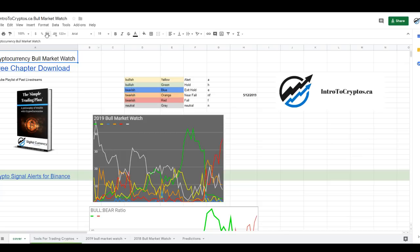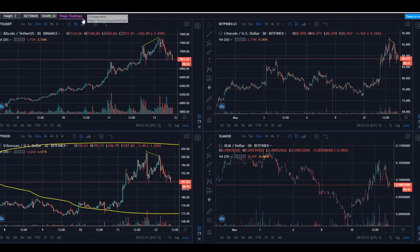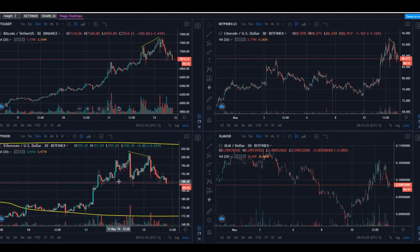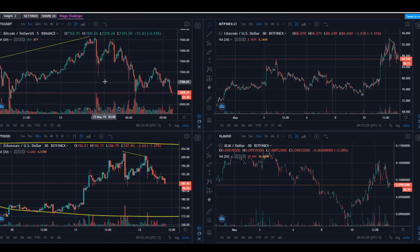Back to the main screen, back to the price charts. Let's go to the 4 and watch as this is actually unfolding. Here we are in the 5-minute bars.